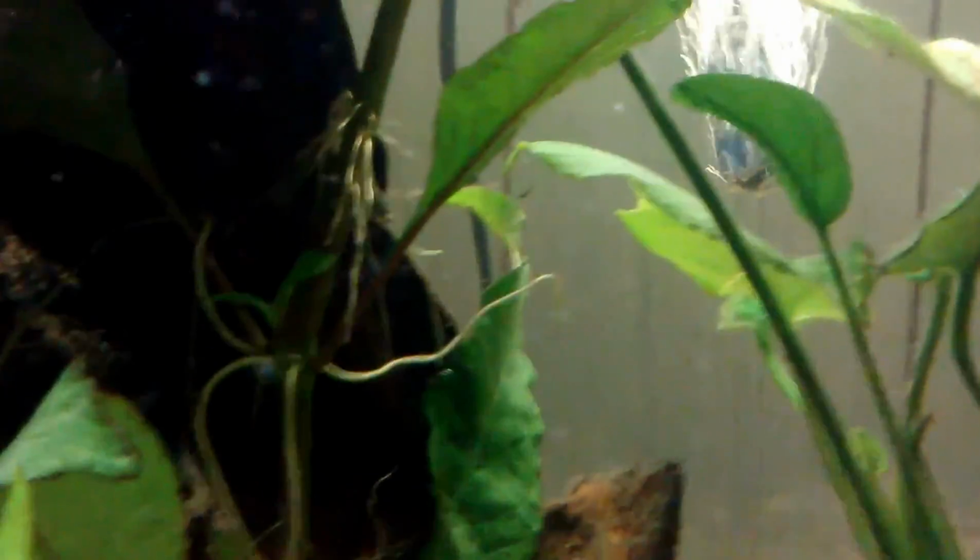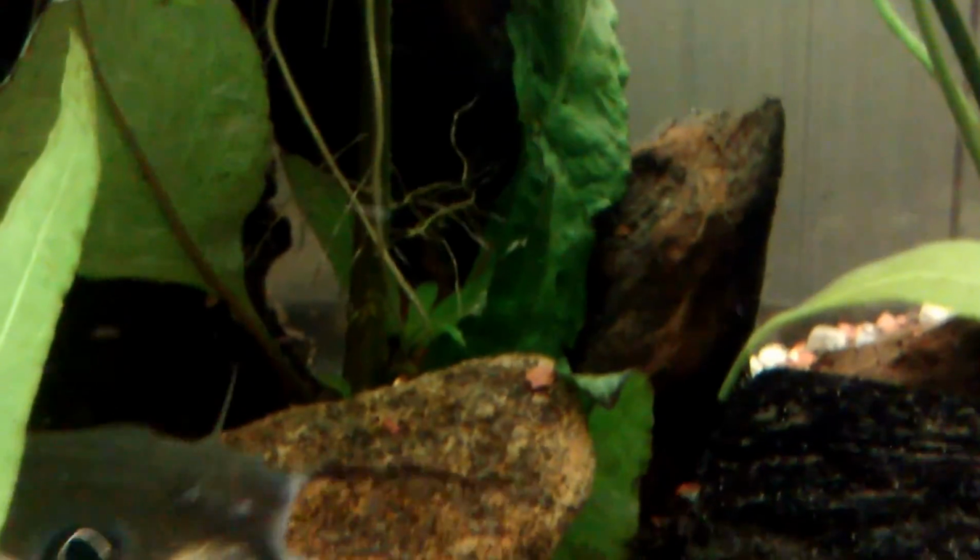These temple plants are really cool. I've noticed that within a week's time of getting them, they send out these roots from the stalk and grow down, which is really cool. But if you don't want them, you can always trim them off. They're just there to help get the extra nutrients in the water column.